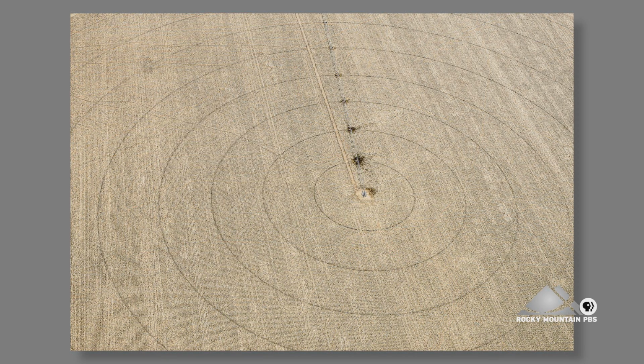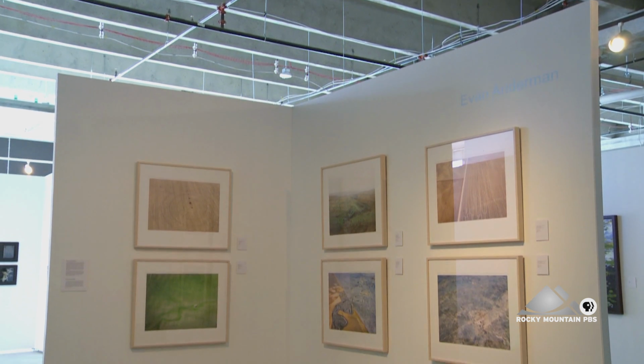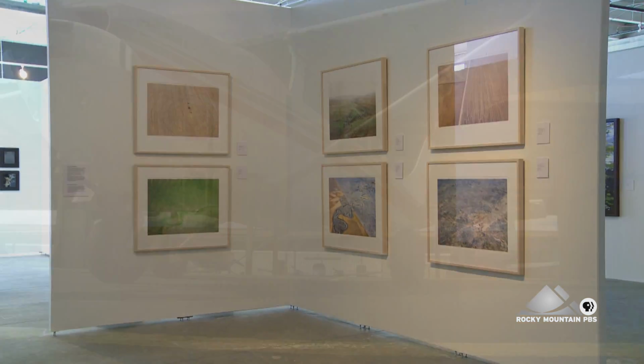I grew up hunting and fishing out on the plains, and it always seemed to have a sort of subtle beauty to me. And I wanted to bring that same aesthetic from the nice landscape photos of the mountains to the eastern plains and show them as beautiful part of our environment too, and make people here in the city aware of that.